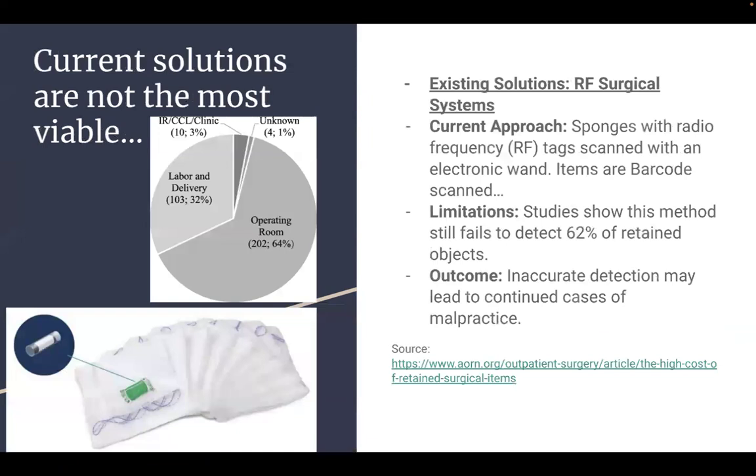So currently, the solutions to tackle this issue are RFID-enabled sponges, scanning items with barcodes, scrub techs doing pre-surgical and pre-closing counts of items, and the safety checklist running through basic information such as who and what is being operated. Studies show that, despite this, it fails to detect 62% of retained objects. This is due to certain surgeries that run for 18 hours, changes of staff, simple arithmetic human error, overworked and fatigued healthcare workers, miscommunication, and situations such as trauma surgery making it easy to miss an item.